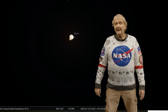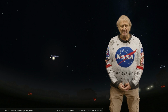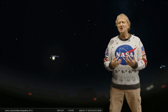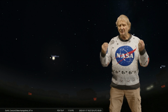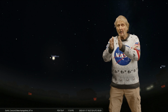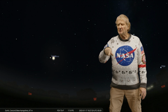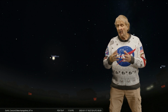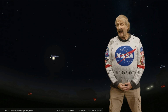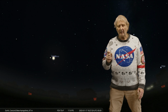Then we have a planetary alignment coming up. So let's talk a little bit about this planetary alignment. This planetary alignment is officially called a conjunction. A conjunction is when two celestial bodies line up. From our point of view, they line up, or they get in a close circle within 4 degrees or so of each other. In this case, it's going to be roughly 2.5 degrees apart, about 5 full moon widths apart.